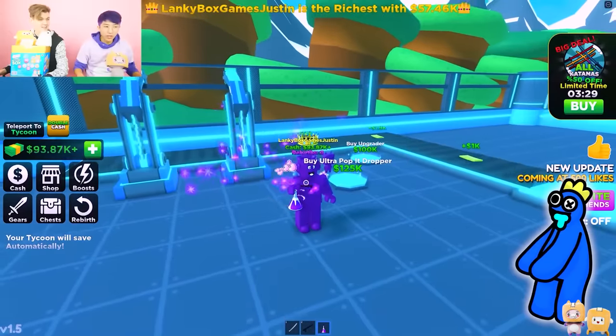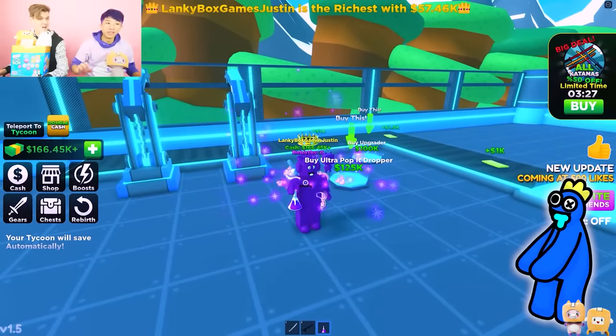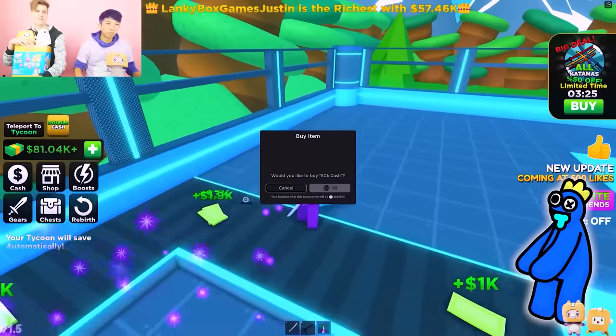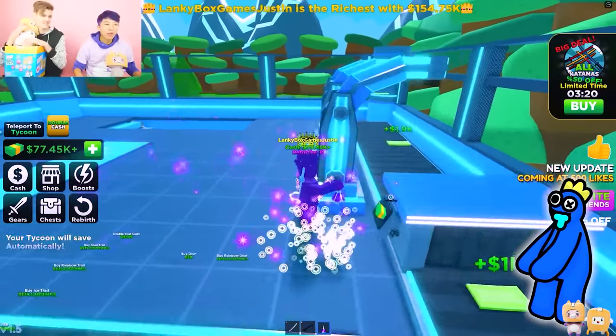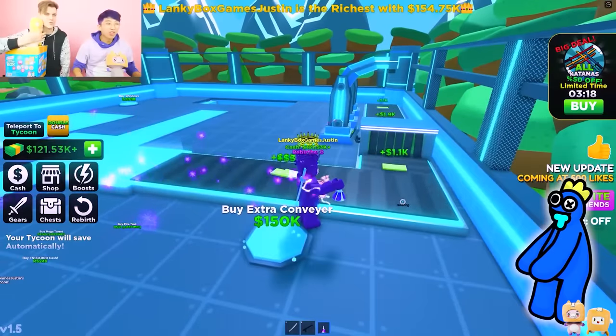What if there's a green potion in another base and it gives you double money because green for money? Oh, that would be cool. And it makes you like super long, like green. That's what I'm saying, dude. Yeah, you're right. This is so cool. Wow.